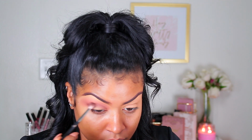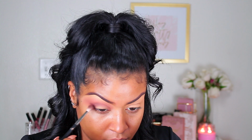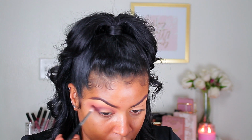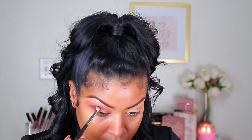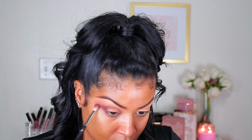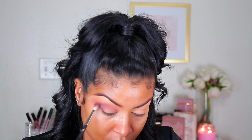Which I think is most people's issue when doing eyeshadow in general, is they don't give it enough time to blend, or they don't spend enough time blending. And again, if the shadow blends very well, you don't have to spend a lot of time doing it. So yeah, just keep that in mind.